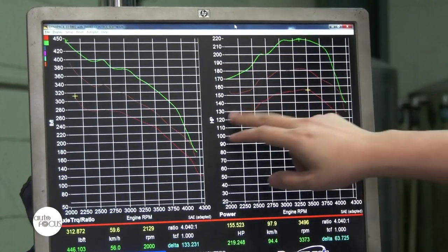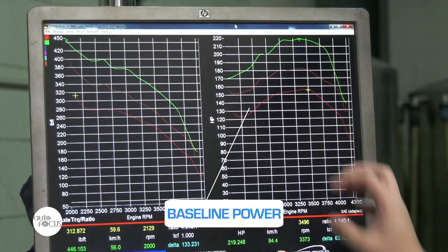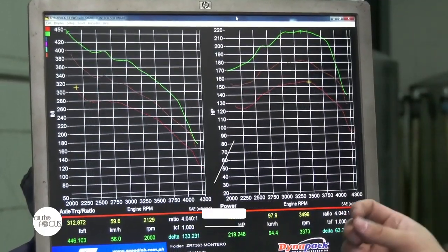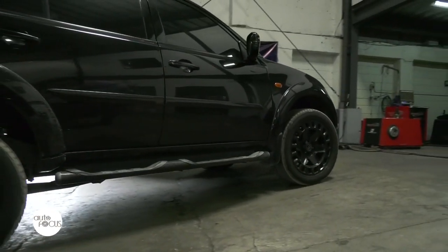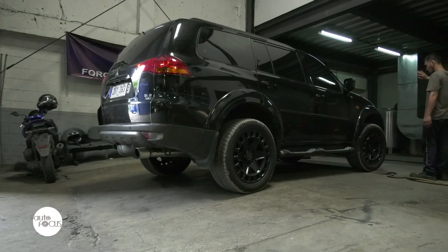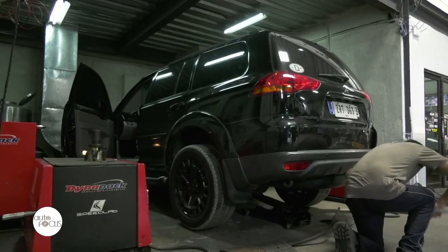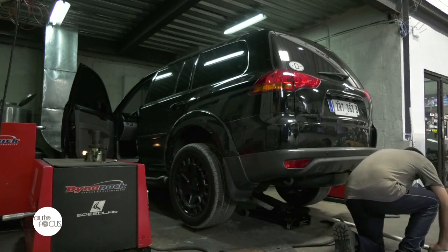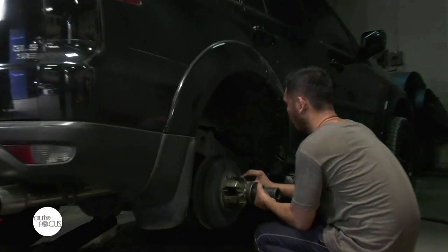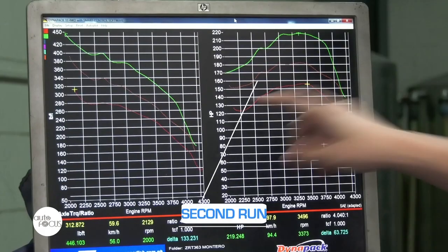The first run is this red line, which is almost always here, the baseline power, which means the car comes into the shop, nothing has been done, we put it here, we take a power reading of what it is. Whether it's stock or slightly modified, it's called the baseline because we haven't done anything yet. Then for subsequent runs, obviously the expectation is you should get more power, which is why you're having it dyno tuned in the first place or having modifications done. And this is our second run.